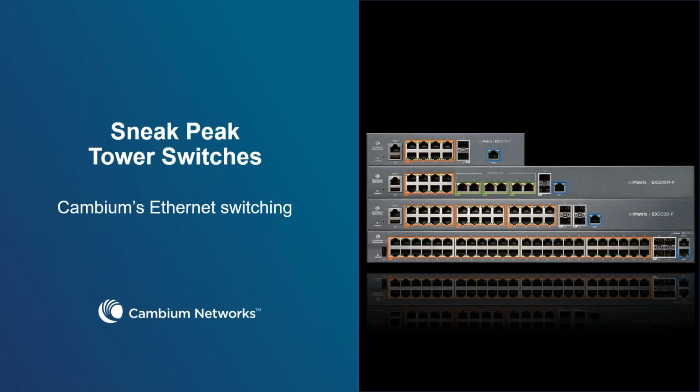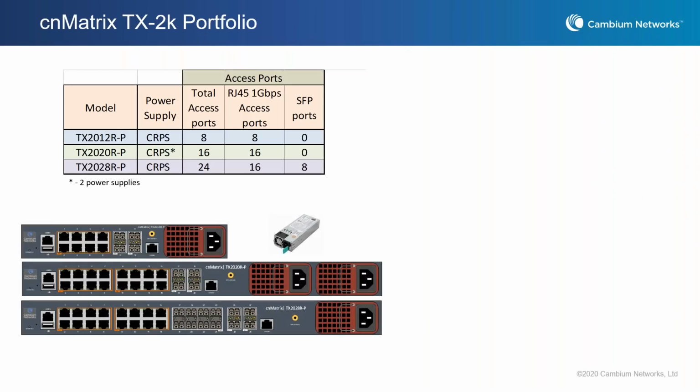All right, a quick sneak peek at our WISP switches that I mentioned earlier. We have 3 models coming out: an 8-port, a 16-port, and a 24-port switch. Out of these access ports, you also get 4 additional uplink ports. So you get 4 fiber SFP+ ports. One thing to point out on the 24-port switch is that these access ports are made up of 16 copper ports and 8 fiber ports. You get 8 1-gig SFP fiber ports.